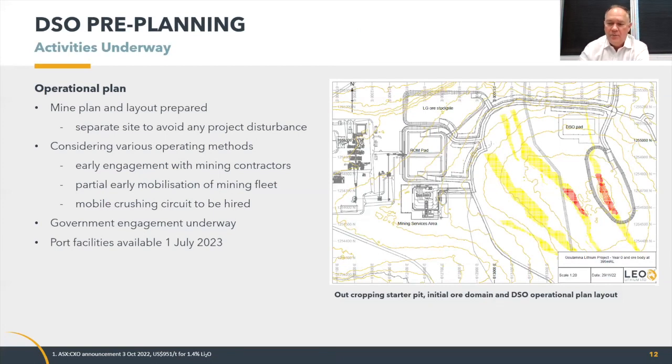A little bit more on our operating plan. You can see here we've got a separate pit and ROM pad area for DSO, and this is deliberate to keep it separate to stage 1. We don't want DSO to interfere with the schedule, construction activities, or anything to do with stage 1. So we're separating the two physically, and also in some ways through the project as well. We've got a separate team working on DSO at the moment. There is overlap, of course, but where activities become bottlenecked, we'll have more people. We'll bring in dedicated resources to DSO.